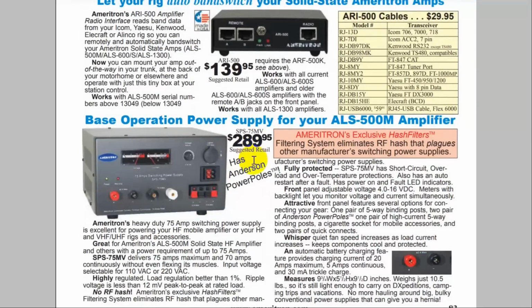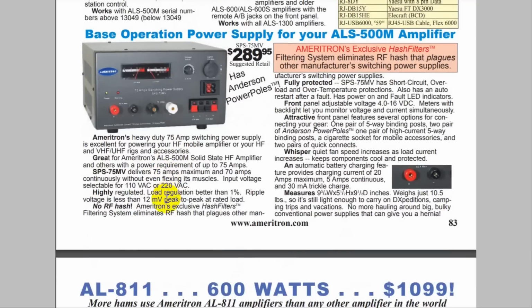But you do have to remember to buy the power supply. This is the power supply. It says it has Anderson power poles. Believe me, they don't make Anderson power poles for this particular amp. This takes the standard 15/30 amp Anderson power pole connectors. You actually will need to connect your 75 amps to this front right here, okay?